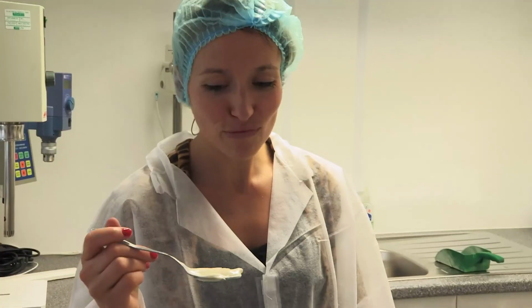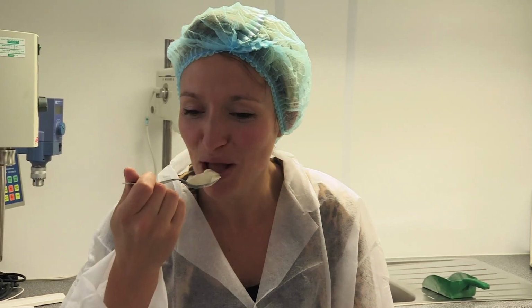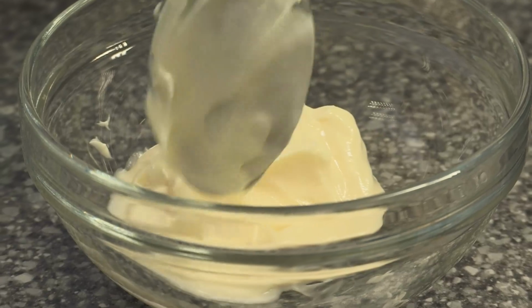Spoonful of mayonnaise. I'll just take a little bit. That just tasted like I just had a spoonful of fat, basically, but it's not. Bless those cabbages, eh? Absolutely.